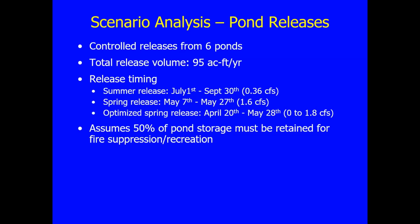The total release volume we looked at was something like 95 acre-feet per year. We looked at a variety of different timing for releasing that water. There's of course an infinite number of possibilities here. We could focus on trying to augment juvenile habitat in the summer and look at a July through September release. That would get us something like 0.36 CFS.